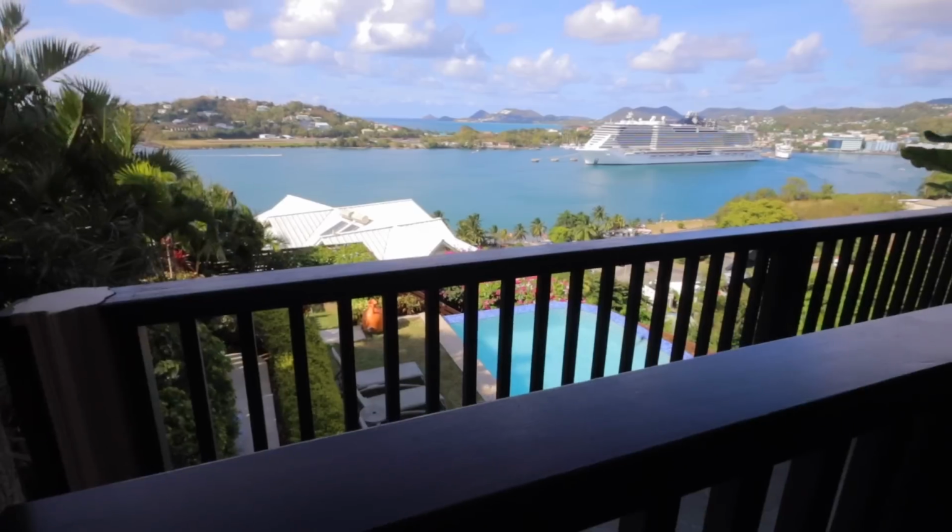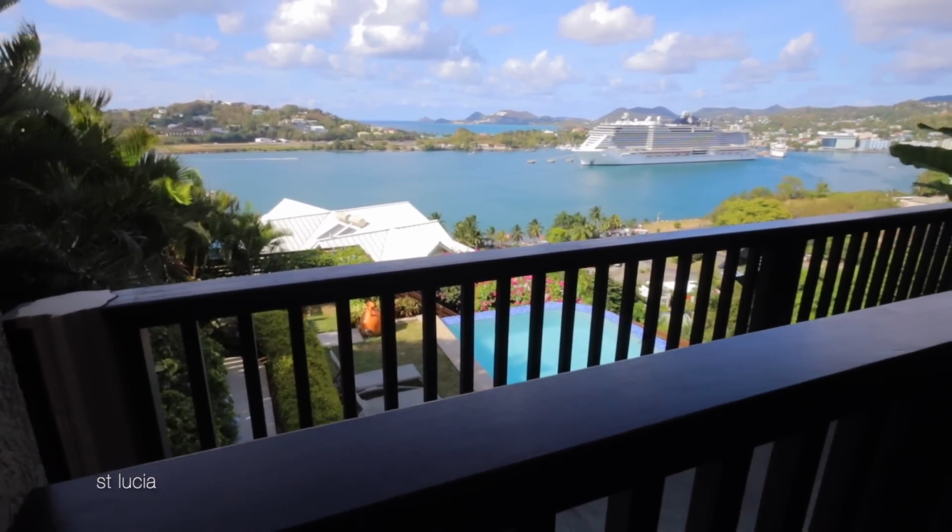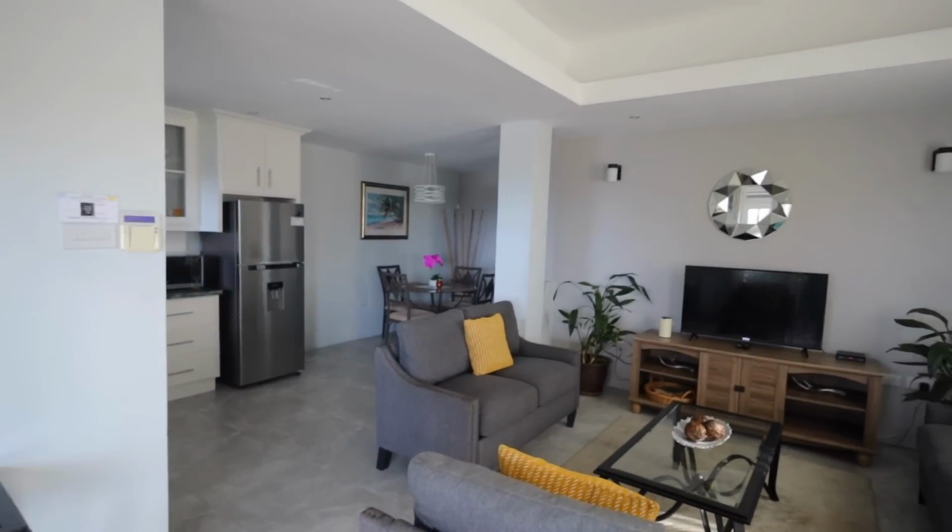I made it to St. Lucia and I'm so excited because the view is incredible. It's very windy, but this is what it looks like from right outside my door. Now that I'm back inside, I'll give you guys a little tour.